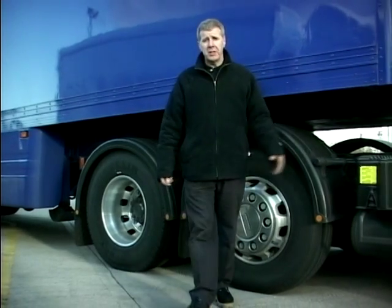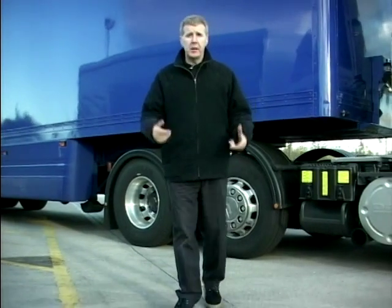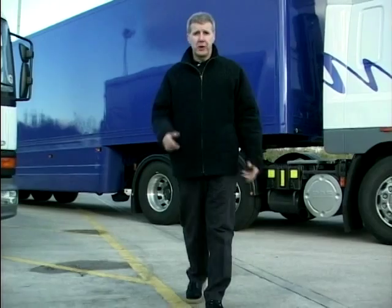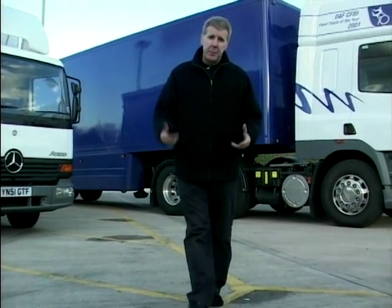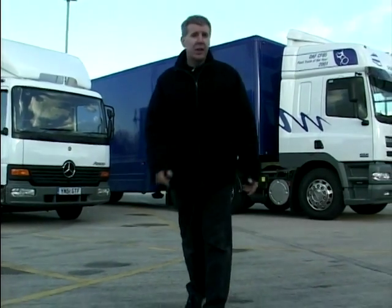So we're seeing the two extremes of the transport industry, the 7.5 tonner for urban delivery and low volumes, and the tractor unit for higher volumes and motorway and trunking work. Both fulfil the task admirably. As for prediction as to who's going to win, well, if I was going to guess, I think it'd be the tractor units.